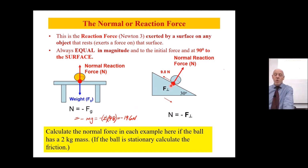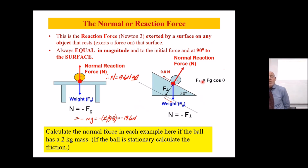What would the normal force be here? See if you can work it out. If this ball was 2 kilograms and it wasn't moving, work out the perpendicular component. What's the formula going to be for the perpendicular component? What about cos? Fg cos theta, because that's Fg, and your perpendicular component is the hypotenuse times cos theta. We've already worked out Fg, it's 2 times 9.8. Now, if that's a 30-degree angle, cos of 30 is how much?